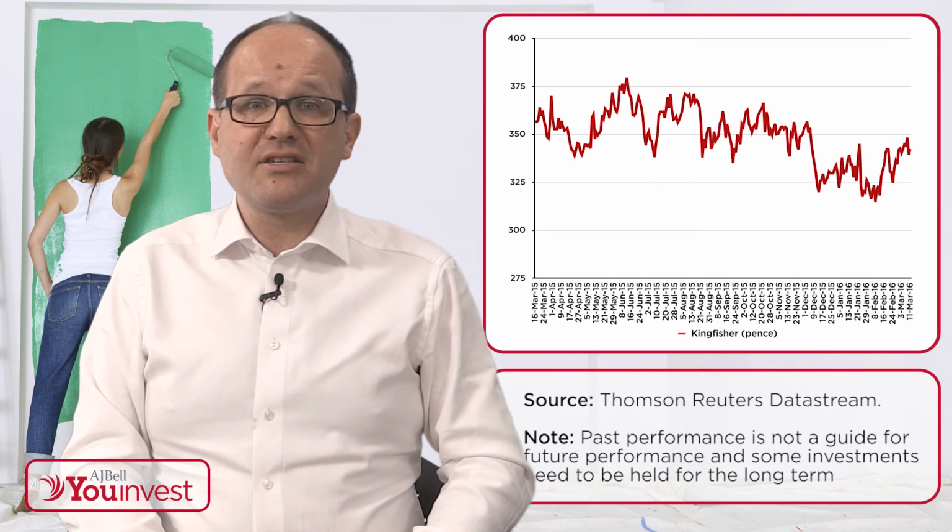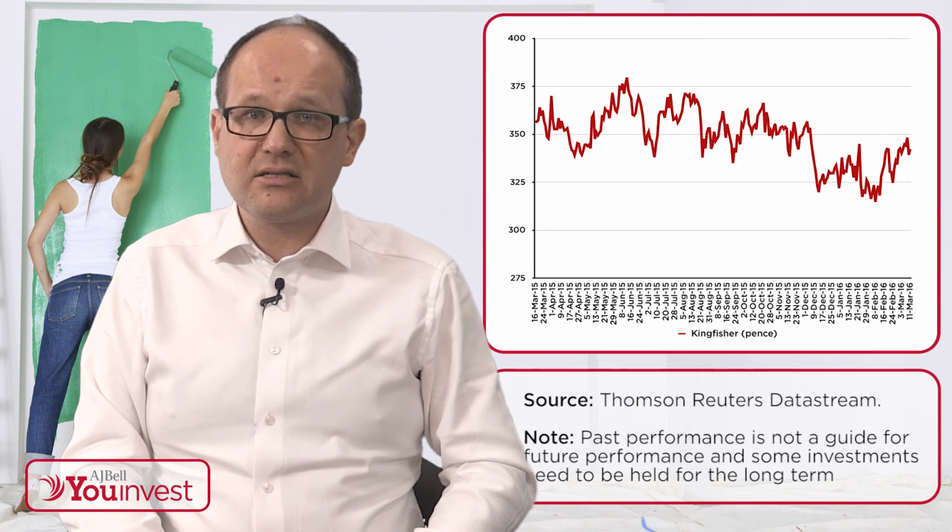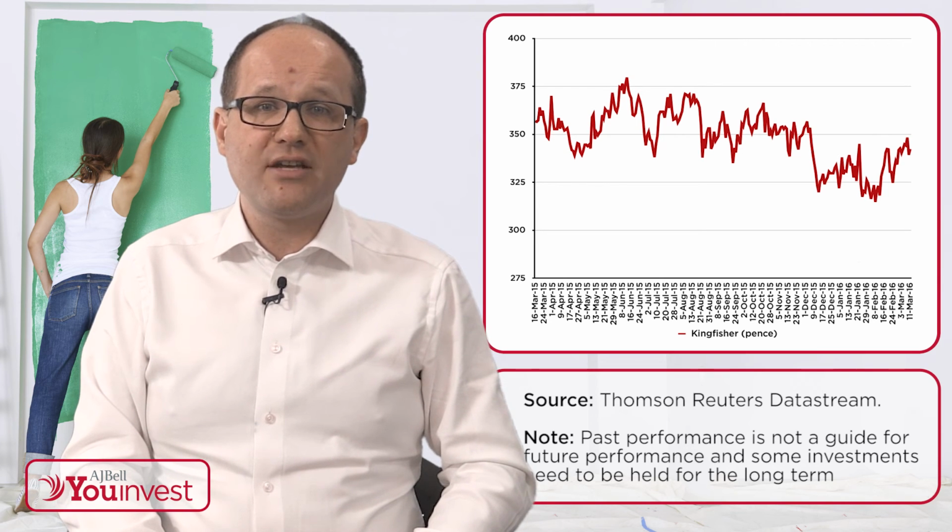For the full year, analysts are looking for a 6% drop in sales and a 1% increase in earnings per share to just over 21p, with an unchanged dividend of 10p. The company is also targeting £600 million of additional capital returns above and beyond the regular payments over the next 3 years. That's equivalent to 26p a share.